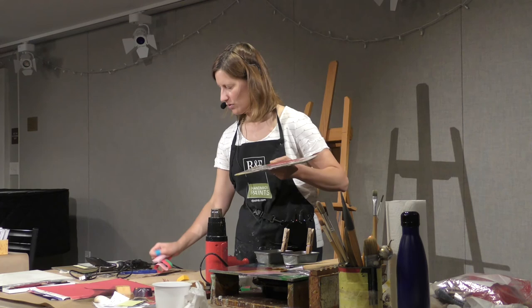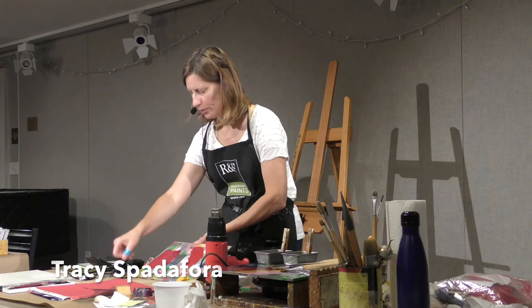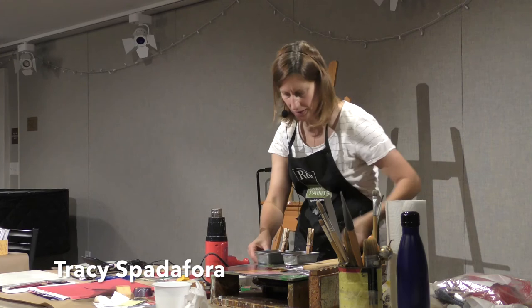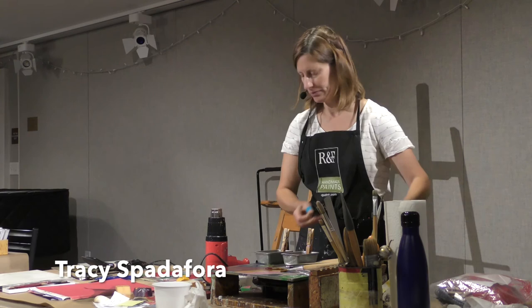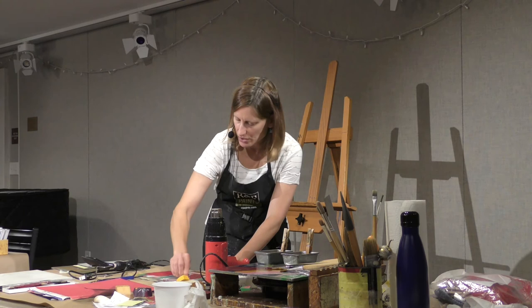So this one, I think it's ready to scrape. And remember, this part, I scribed in some lines with this tool, and I also used the pattern wheel to make some lines. So now I'm going to take my razor blade. I'm going to clean it off because it has a little bit of wax on it. Everything that's metal, you can just clean right on the palette there. And then I have to keep it flat when I do this, because otherwise I can't get an even scrape. So I'm just going to show you as I go.